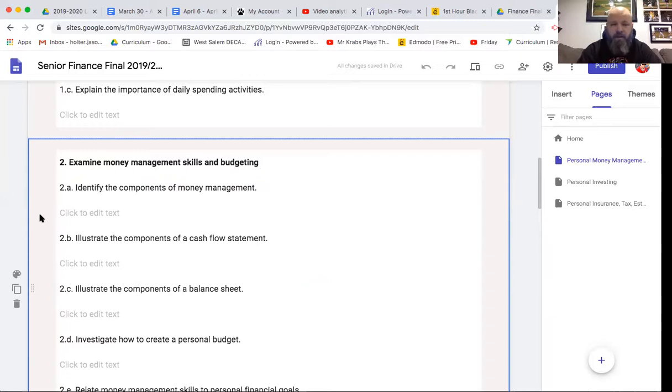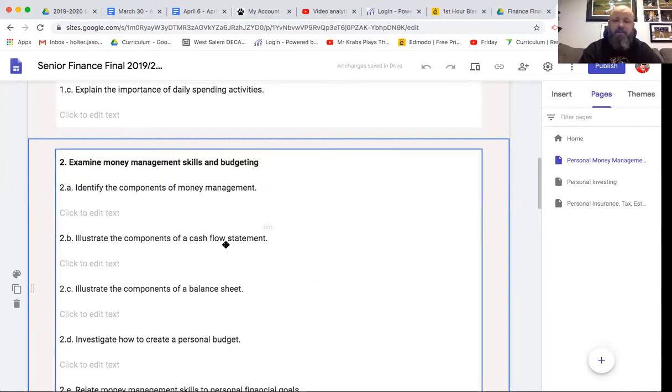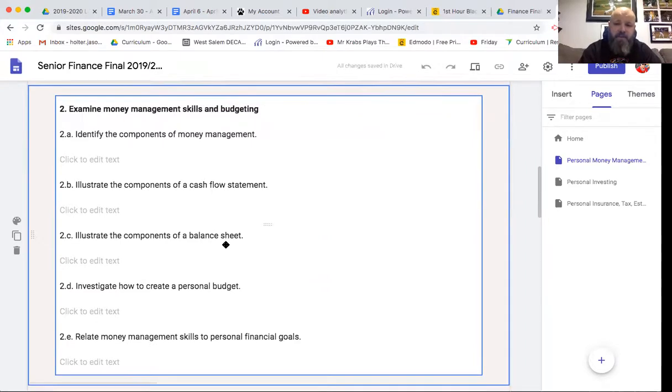Well, you're going to have to figure that out. How do we manage money? If you remember back, we've done so much stuff in this class, from Dave Ramsey, from the BBCs, the cash flow statement. There is definitely a cash flow statement in your virtual business lesson.